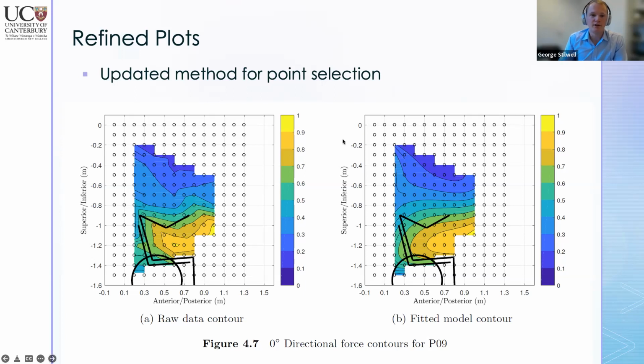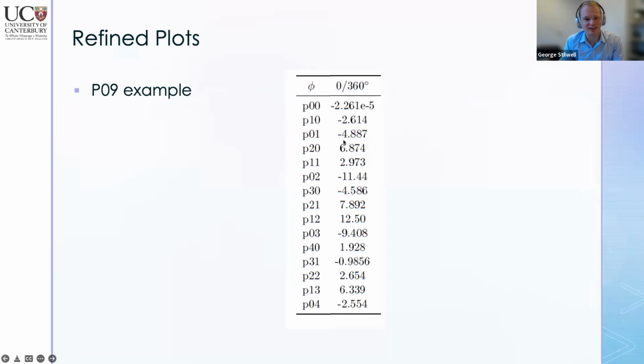But we can see that using this updated method for the point selection, we get a much greater accuracy in terms of getting areas close to one, which actually shows that this would be the maximum area for this person, where you would get the maximum force output. So here is an example of the table of constants that you would get for a specific direction. And if you knew the maximum force for this direction, you could use these numbers and the equation to then, for a given location, tell you what percentage of the maximum force they can push for that direction.